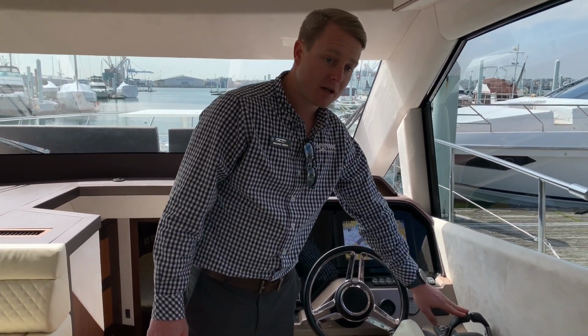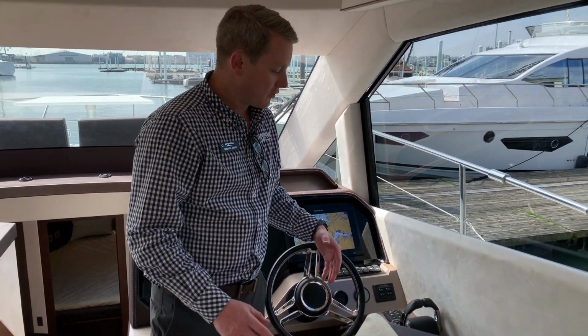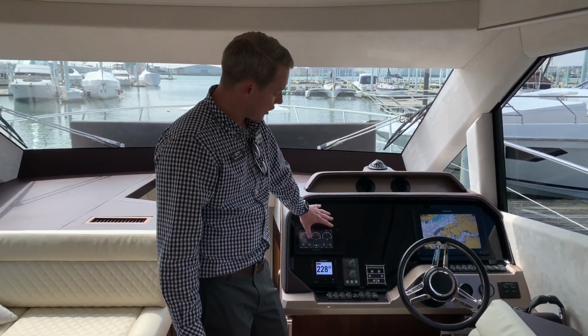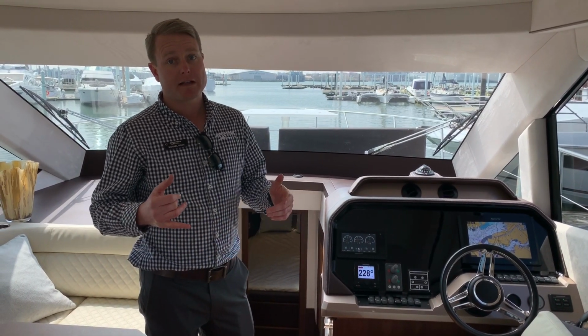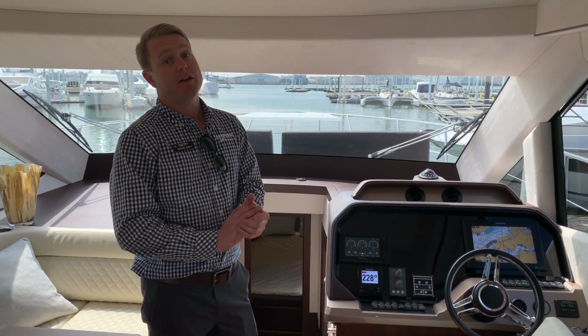Power plant on this is the Volvo D11s. Great match for this. Good power, good performance, good speed, really everything you come to expect. In conjunction with that, you do have a nice Volvo display. Gives you all the engine management information that you're going to need while you're running. Whether that's exhaust temperature, fuel burn, really anything you need is available there.